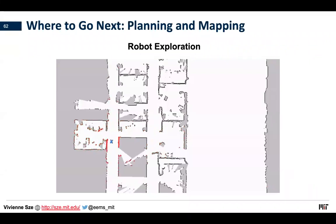So you're trying to build this map, and basically what you're trying to do is go to the place where it hasn't been explored before so you can get more information about the map. And so the question is how to do this quickly, especially if you can imagine something like a search and rescue type of thing, you want to explore as quickly as possible.